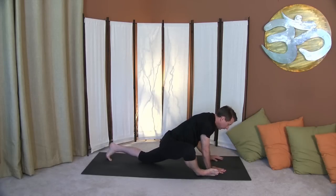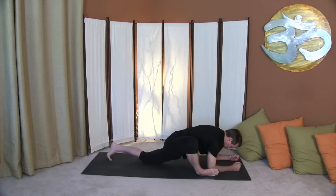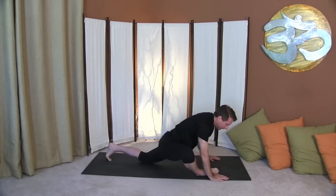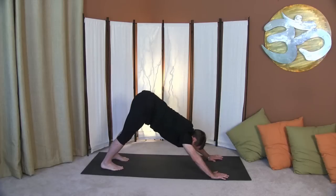Then you can either stay here or you can drop it to your forearms. You get a great hip opener. You're definitely feeling that right there. Stay here and breathe. Good. And then slowly release. From here, we're going to take it back to a down dog just for a moment.